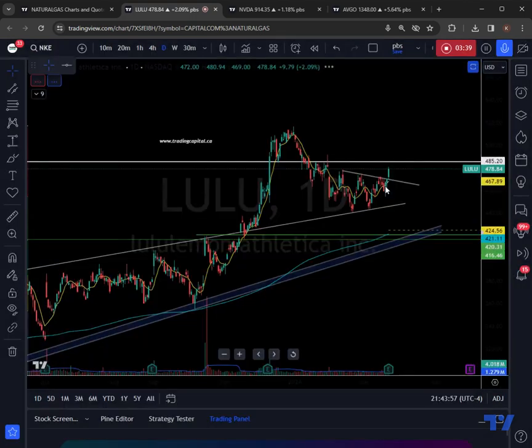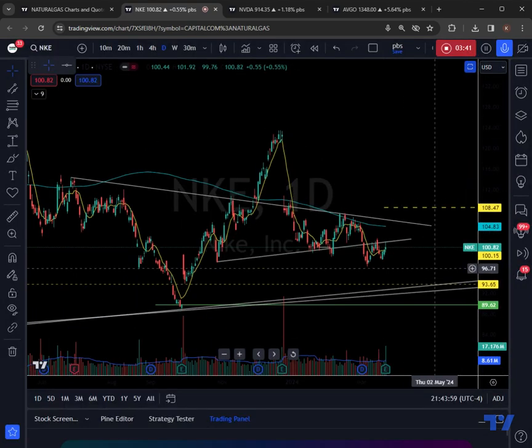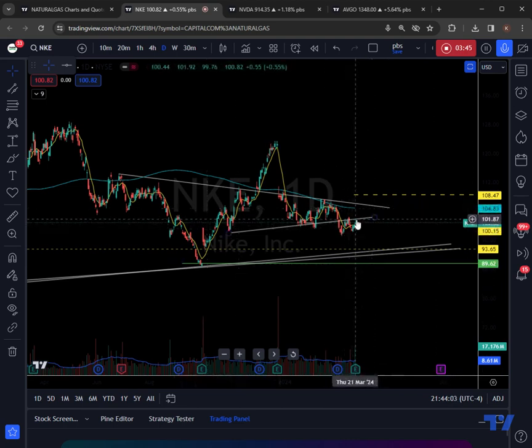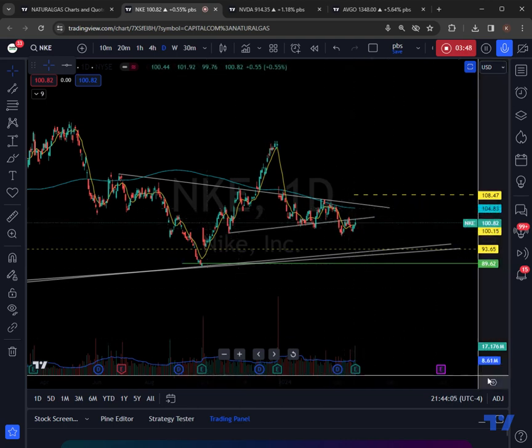Let's look at Nike. Nike is another one that's looking exceptionally weak. Nike has triggered this bearish pattern, got rejected at the neckline today, and then got absolutely obliterated to the downside.